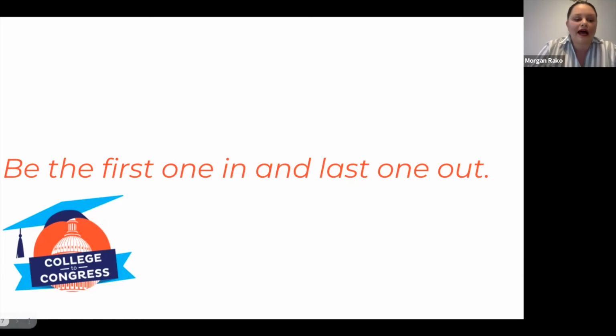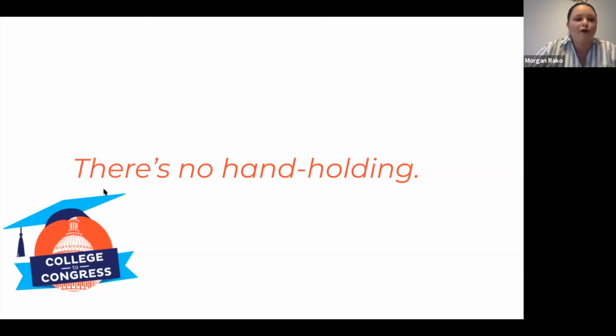Be the first one in and the last one out. So much of what interns do is really setting up and closing down the office. So get the checklist from your intern coordinator of how they like things set up. Do you need to pass out newspapers? What newspapers should go to who? How do you take the phones off of voicemail? How do you check the voicemail? Things like that, that really can just get the day started on the right foot. And similarly, being the last one out, closing down the office and making sure you're following those protocols as well is just super helpful. There's no hand-holding.